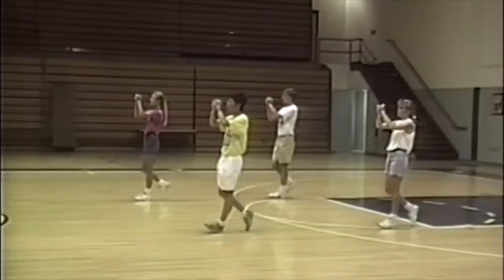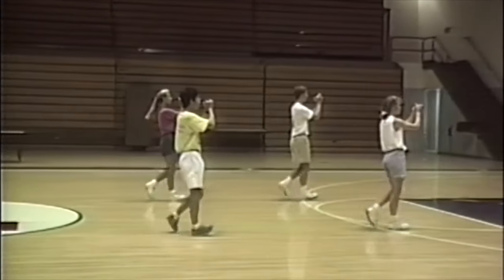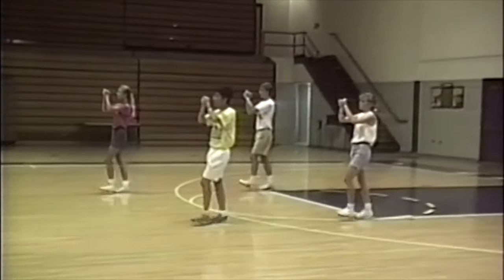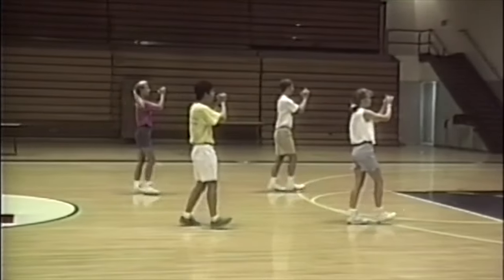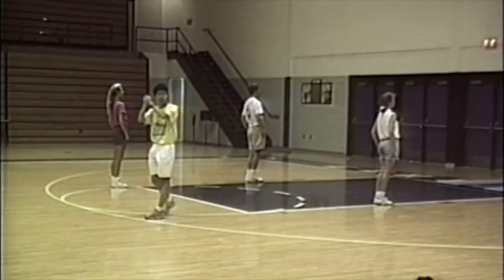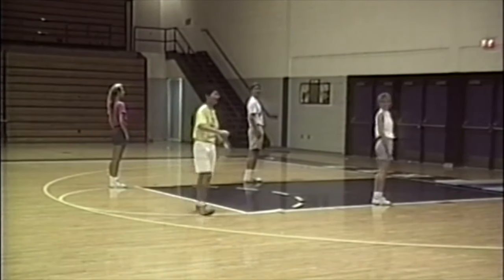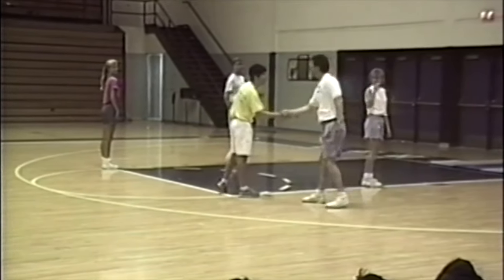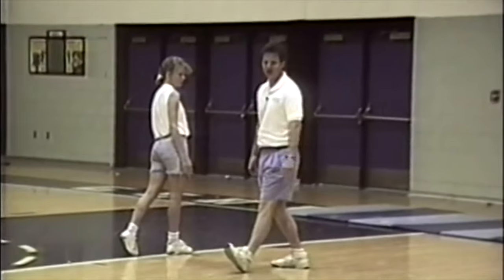Another turn is to the rear, a move which is always made to the left. Good job, Wayne. Doing all right, okay? All right. Now, your left foot never comes in, okay? It always turns. It stays back.